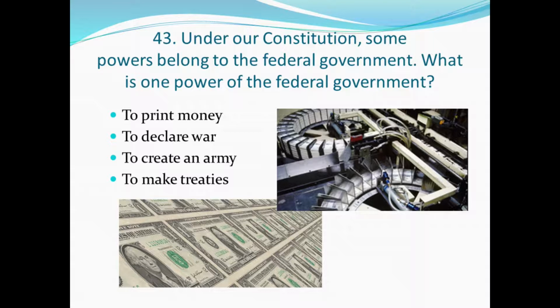And to make treaties. Treaties are like deals with other countries. So if you write a treaty, you might promise that you'll sell them X amount of apples a year, or you won't buy apples from another country because the first country grows a lot of apples. Treaties are just deals or arrangements with other countries. Individual states can't make those deals because those deals might hold the entire country accountable. So only the United States government has the authority to write those treaties with other countries.